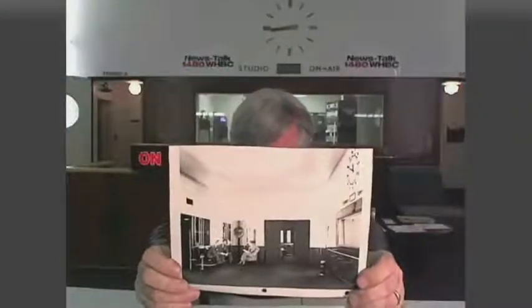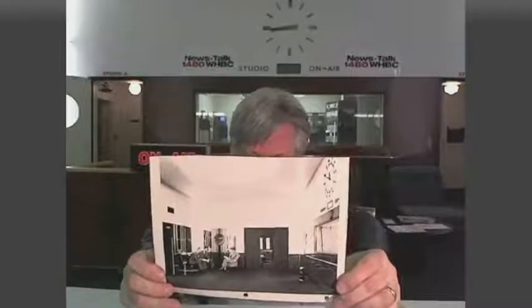Before the war. Wow. And the clock on the wall up here, there's still a clock behind me right now, but they changed the face of it. But they still have this sign right here that shows which studio is on the air. Behind the glass here, they can light up an A, a B, or a C. That tells you which studio is on air. And there's a reception desk in the middle of this room right now. It's right behind me.